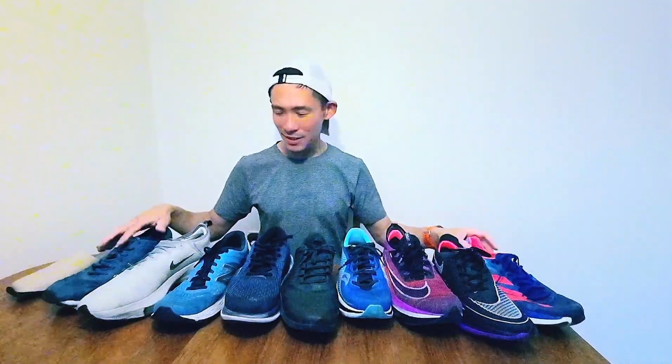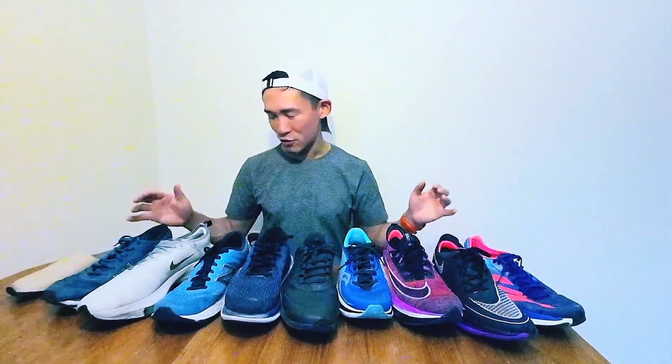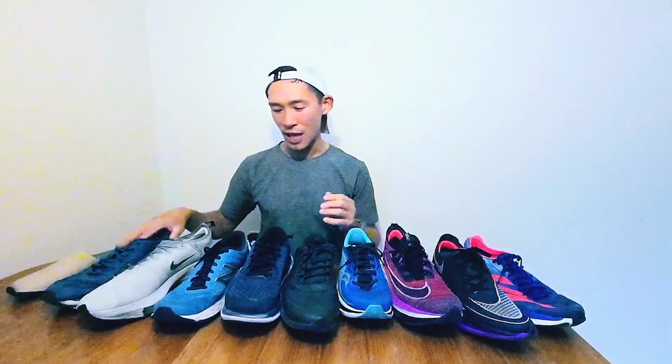So what I'm saying is, big array of shoes. Some of them for the casual running, everyday running. Some of them for if you want to do set PBs. We'd really talk about these shoes over here. We'll probably chuck them out the side.